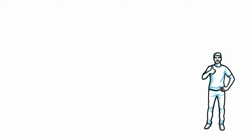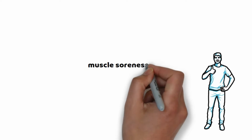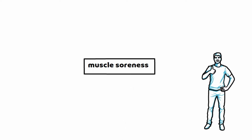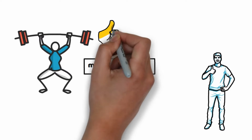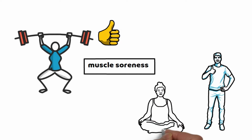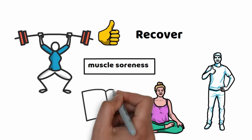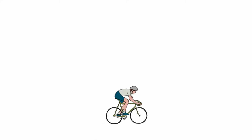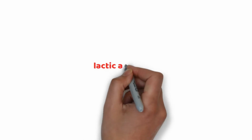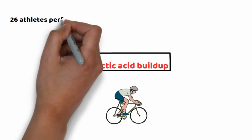The next thing that I highly recommend you do after the gym if you're trying to reduce muscle soreness is active recovery. While you might not feel like doing anything after your workout, it's much more beneficial to stay active, not only for your overall health and well-being, but it also helps you recover from your gym session faster. We have a number of studies proving this. For example, one study on cyclists found that active recovery removed lactic acid buildup in the muscles, helping the cyclists recover from their workouts faster.